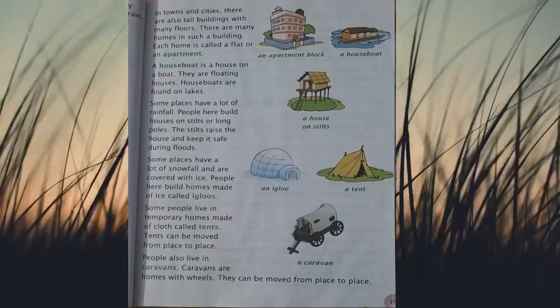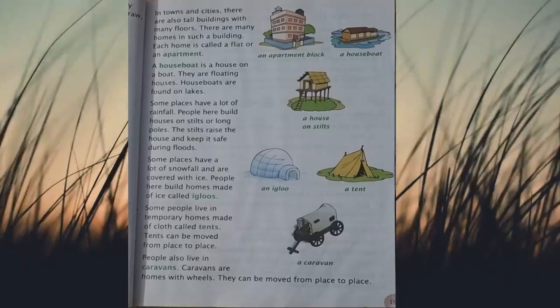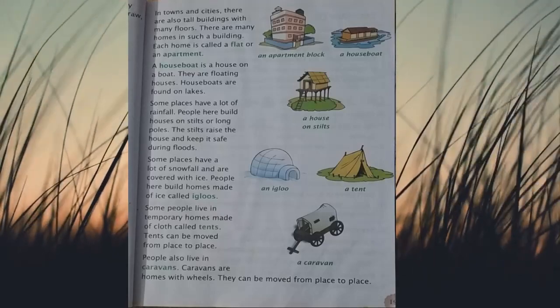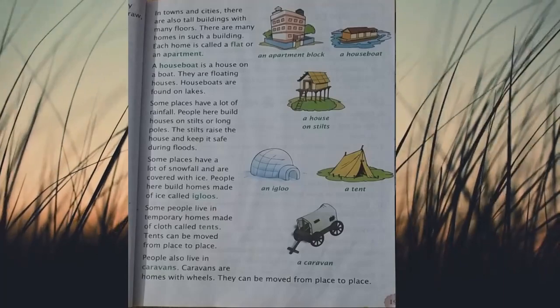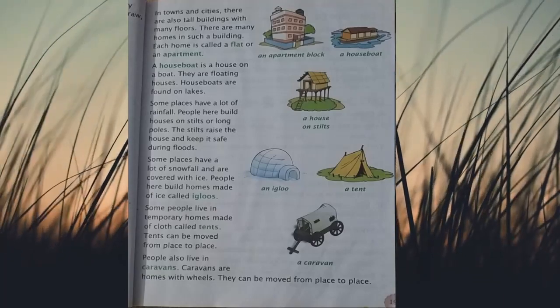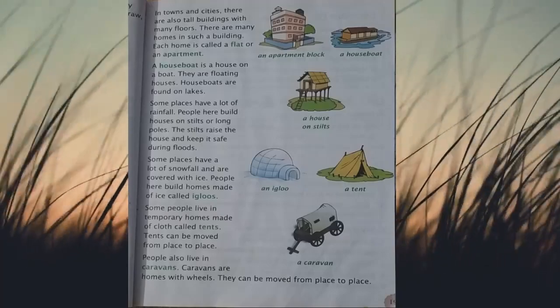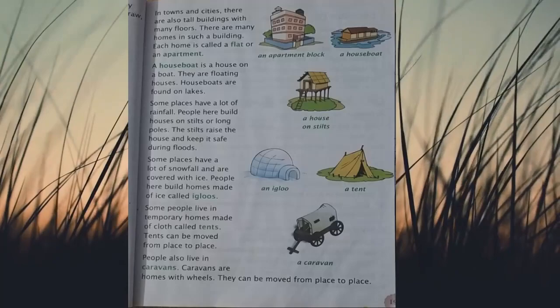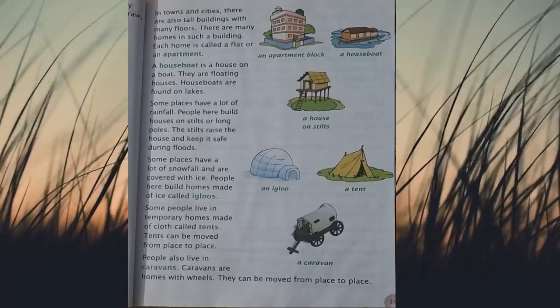Some people live in temporary homes made of cloth called tents. Underline the word tents. Tents can be moved from place to place.